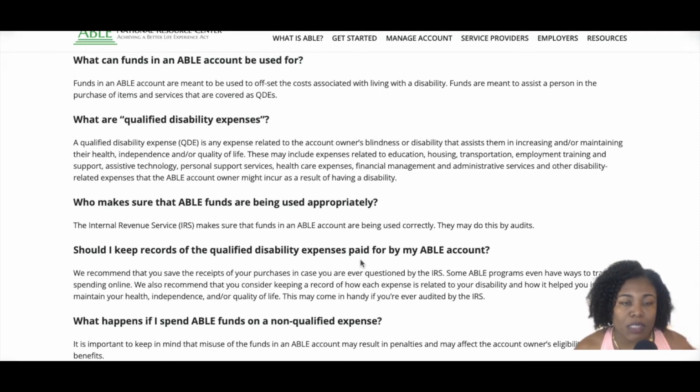What are qualified disability expenses? That's what QDE stands for. Any expense related to the account owner's blindness or disability that assists them in increasing or maintaining their health, independence, and quality of life.